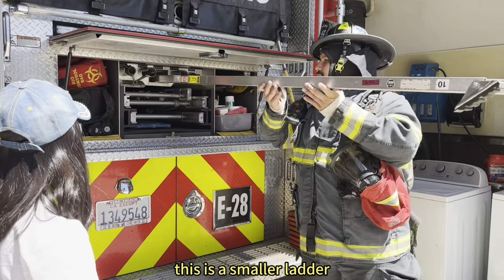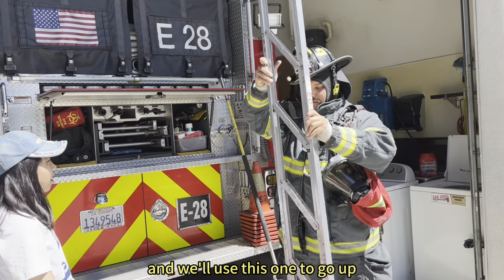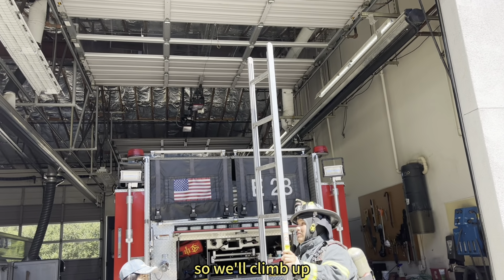This is a smaller ladder. This one folds, and we'll use this one to go up, like inside the house. Sometimes they have an area to go up to the attic. We'll use this one to go up there. Whoa. And so we'll climb up.